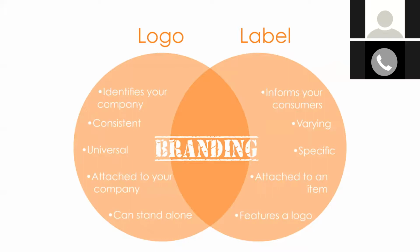It is attached to an item, right? It's on the product, and it features a logo. So it's incorporating both of these parts into your branding message that's important. And so when you talk about branding, we need to make sure that branding is an important part of your overall message as a company and will help you be successful in the long term.